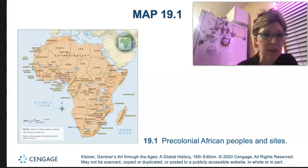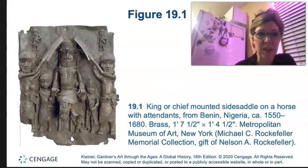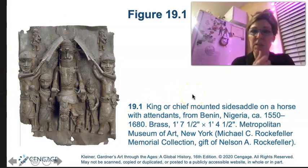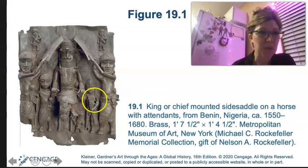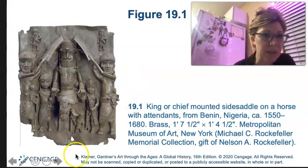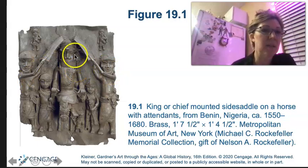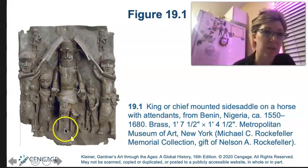So this is all pre-colonial. Here we go with the Benin brass plaque. Notice we're in Benin, Nigeria. This is made of brass, and the composition is best described as symmetrical and hierarchical. We see symmetry, we can divide it in the middle, and it's basically the same on both sides. And the tallest figure is going to be the most important.